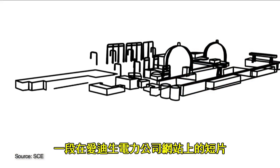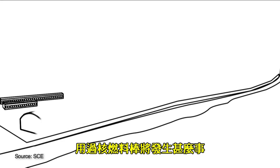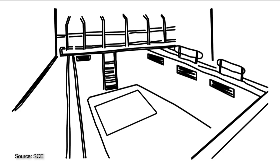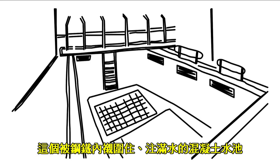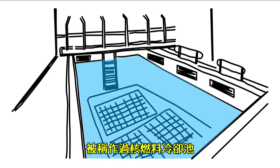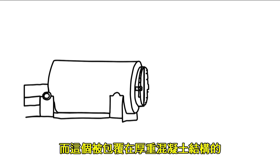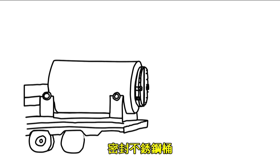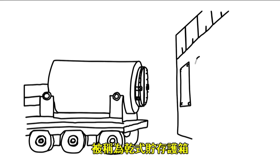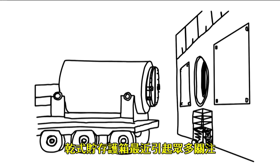A video on Edison's website describes what happens to the fuel rods, which remain radioactive for tens of thousands of years. Enclosed steel-lined concrete pools filled with water called spent fuel pools, and sealed stainless steel canisters that are housed in reinforced concrete structures. This is called dry cask storage. The dry cask storage has recently been attracting attention.